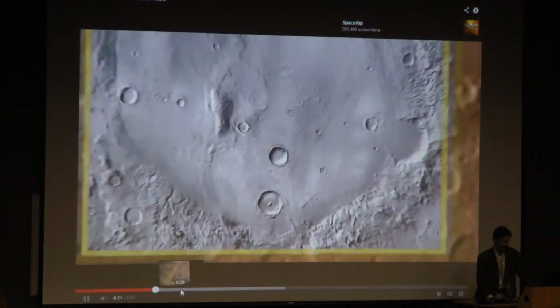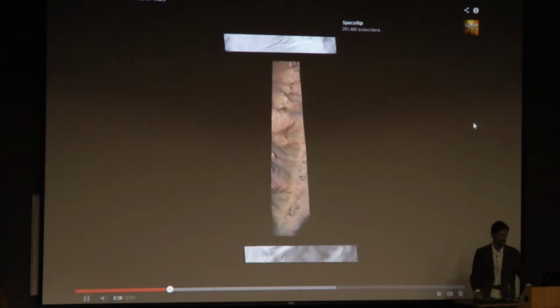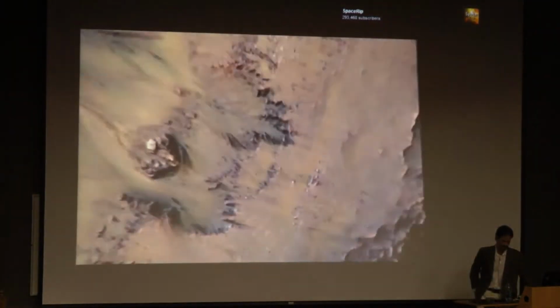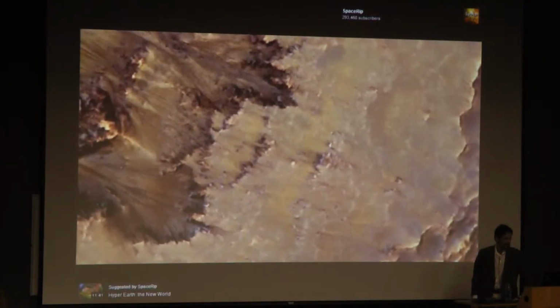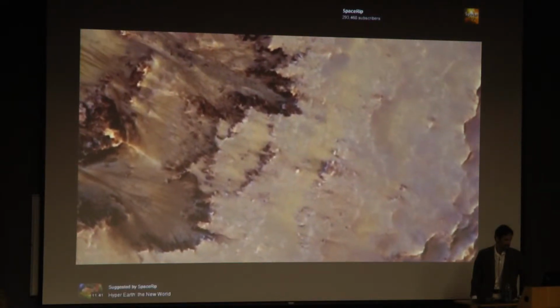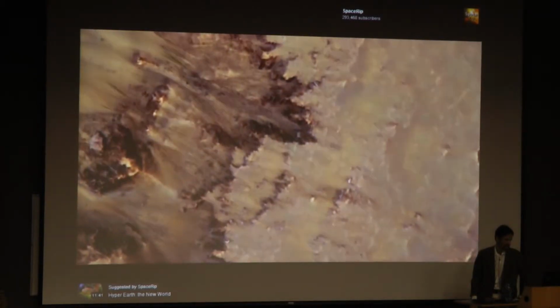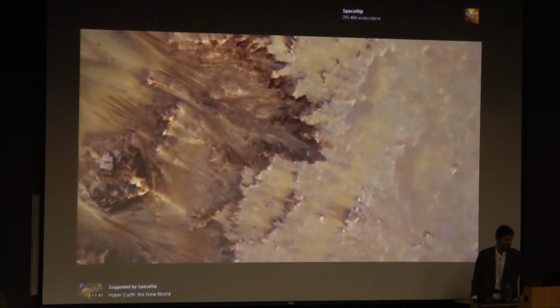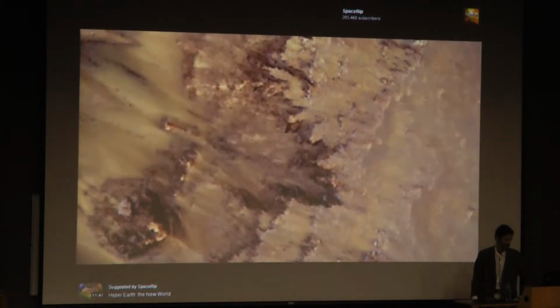Middle southern latitudes, the part of Mars where we find these active slope features, and we're zooming in on the Newton Basin crater here. What you can see are lots of gullies. The active features that we've recently discovered are on the slopes that are facing mostly to the north, to the equator. What we see are much smaller scale features than gullies.